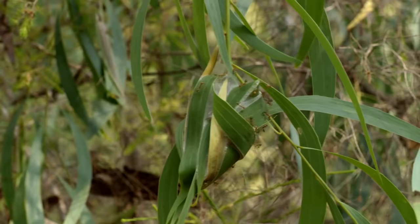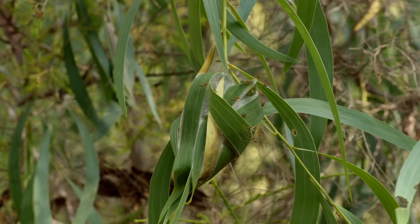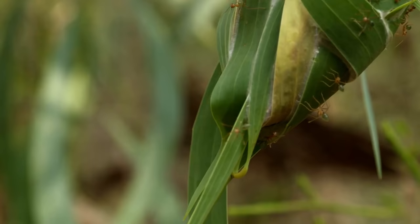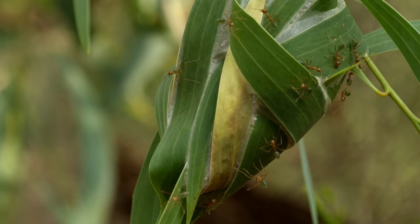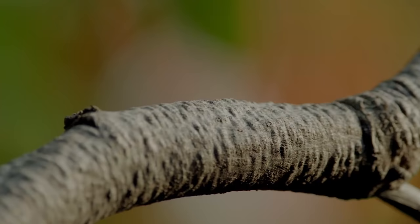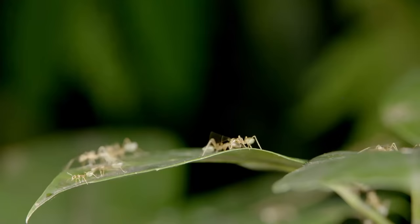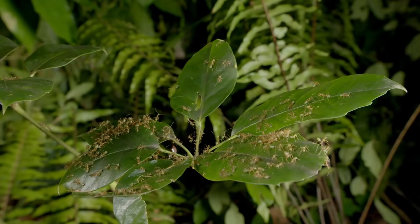To be able to penetrate the defenses of the weaver ant nest is remarkable. It's one of the most formidable fortresses in the forest. And it's built by a mighty army of these highly resourceful ants. Found in Africa and Asia as well as Australia, a colony of weaver ants can be 500,000 strong.